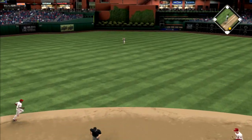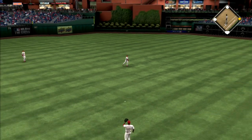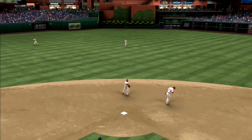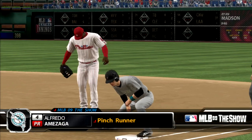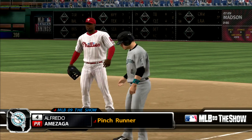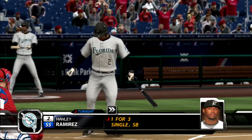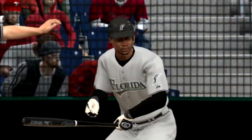Swung on and bounced up the center of the diamond. And that'll get through into center, so there's your possible go-ahead run on base now to lead off the inning. Now time is called, and we'll have a pinch runner at first, and that'll be a wise decision as he's the potential go-ahead run. So a runner at first now with nobody out, and it's back to the top of the order now for Hanley Ramirez.